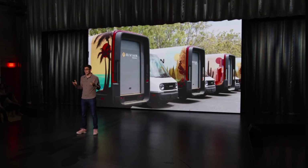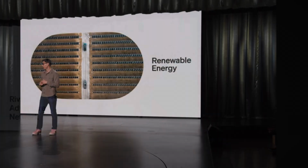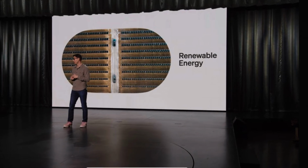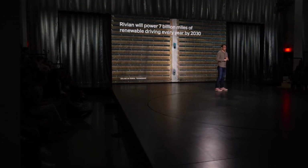the charging network that they're setting up across the country for DC fast charging. He talked about the renewable energy commitment that Rivian's making. He said Rivian will power 7 billion miles of renewable energy every year by 2030.